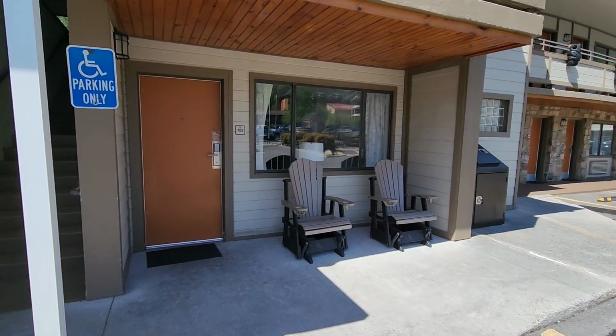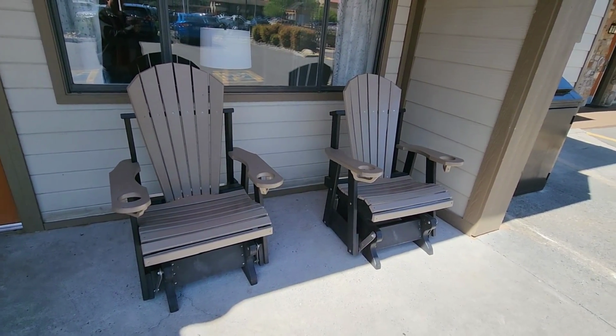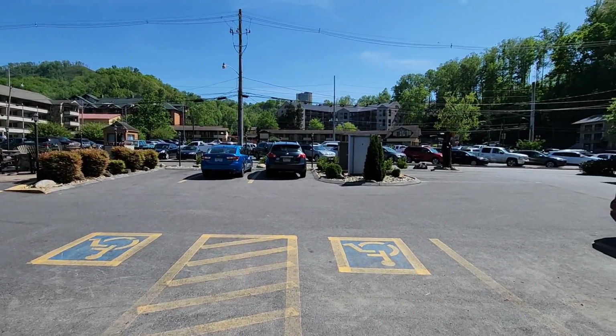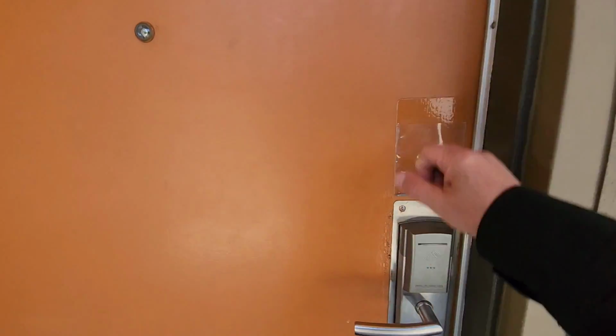All right guys, let's go in our room. We're right up front here. A couple little chairs that we can sit in. See what our view would be if we're sitting in there. Not much, mainly the parking lot. Head in, non-smoking.